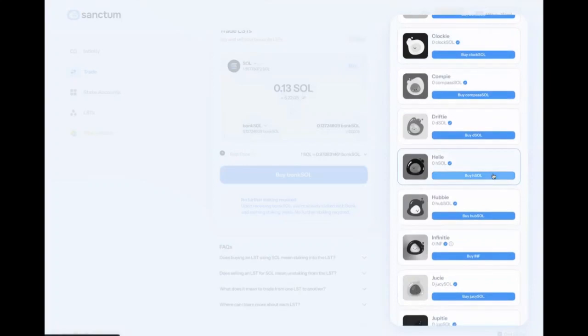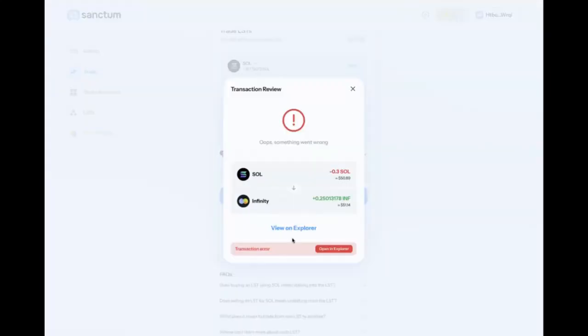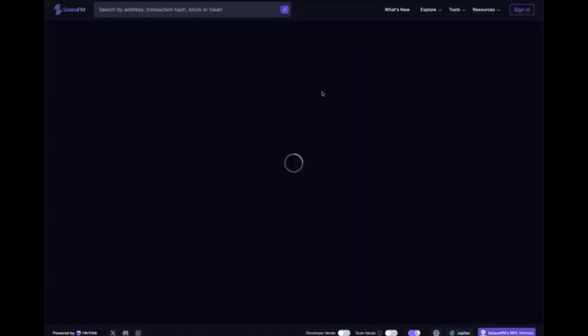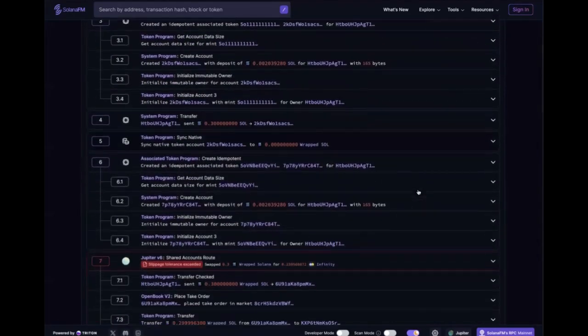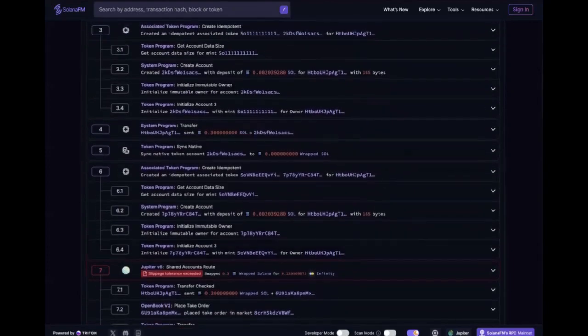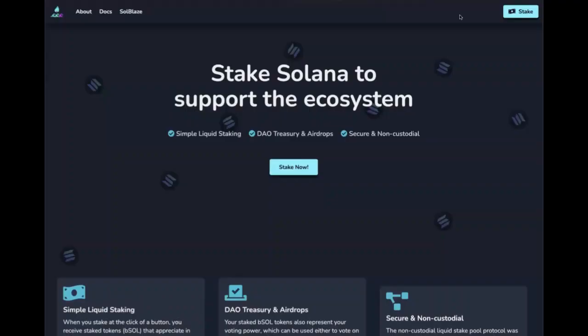So I'm going back to the INF, remember the first quest. I'm going to do 0.3, I can't do it, but you can also check what happened on a scan. You can scan your wallet, you will know what has been done in it. You can check what's wrong with it if you know coding, or slippage. So yeah, the slippage tolerance. Anyway, I'm going to disconnect this just for a second. I'll connect again, so we'll do a second step.